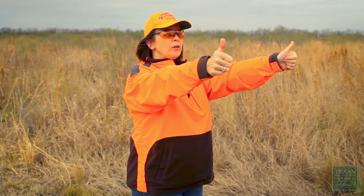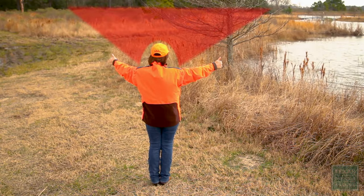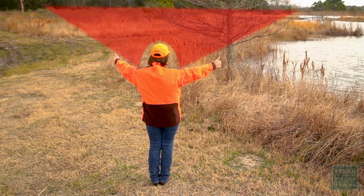It's easy to find your safe zone of fire. Start by focusing on an object ahead of you like a tree. Hold your thumbs up and slowly bring them to the side of your body until your thumbs disappear out of vision. This is about a 45 degree angle and the area where you can safely take a shot. This is your safe zone of fire.